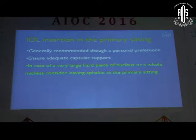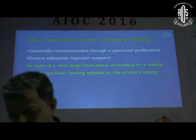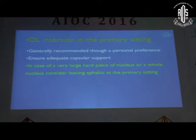Now, in a particular situation where a large hard piece would have gone back or a large complete nucleus would have gone back, it would actually be a good idea to leave the patient aphakic, as I will show in one of my surgical videos later, that it keeps multiple options for the retina surgeon open to remove the nucleus pieces from the anterior route if the IOL is not put.